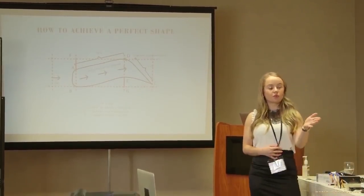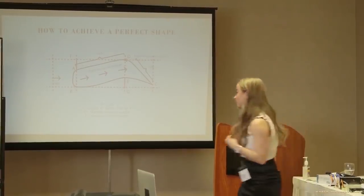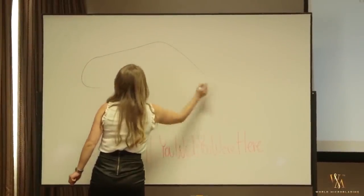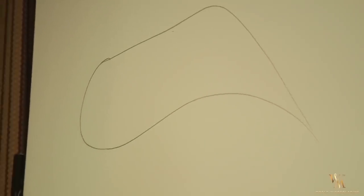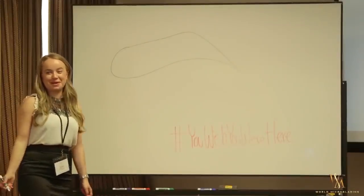So if you could open your book, please. On the shaping process, you're going to see the same thing that I'm going to do over there. I haven't drawn an eyebrow in about 1 year and a half, so I was really scared that I would mess it up. But if you mess it up, you just wipe it and do it again, right? But I guess that once it gets in your blood, I have a skill that I can never get rid of, so it's for my benefit, I guess.